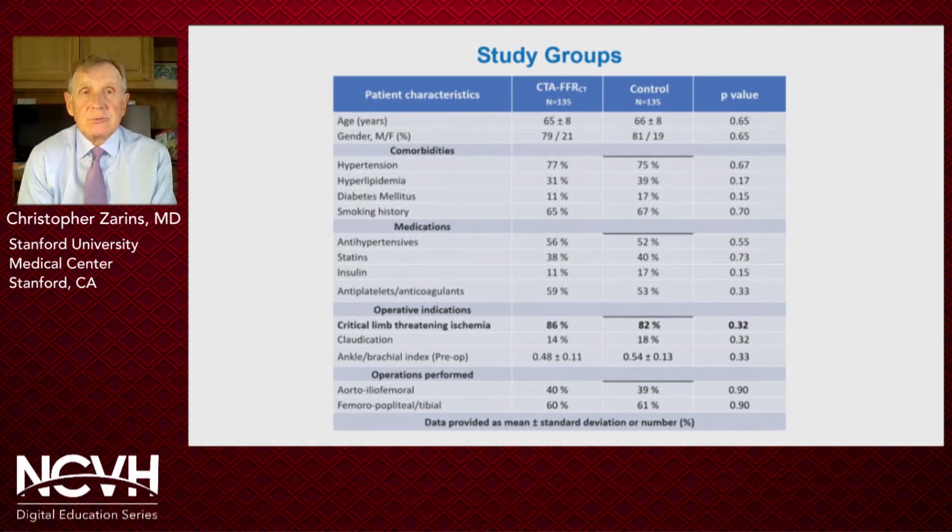Here we see the study groups. There was no difference between the two groups with an age of about 65, 66 years. About 80% were men and 20% were women. There were no differences in preoperative comorbidities and medications, and the primary operative indication was critical limb ischemia in more than 80% in both groups. Most of the procedures performed were femoral popliteal outflow procedures, with about 40% being inflow procedures in the aortoiliac segment.